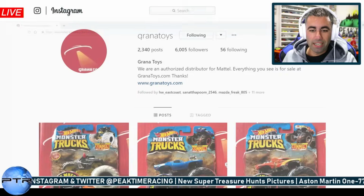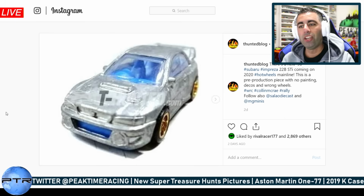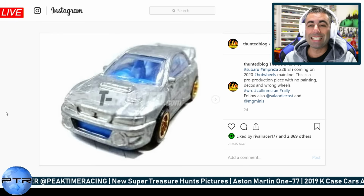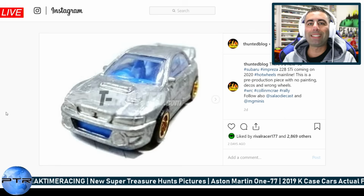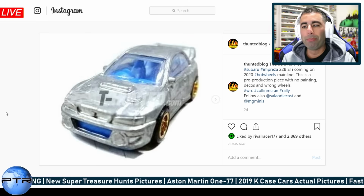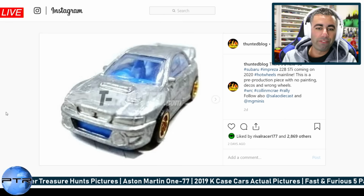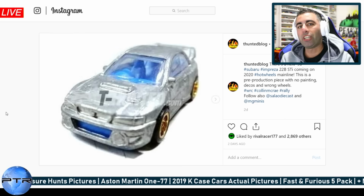All right, moving on to our next one here. I'm skipping ahead here. Here we go. We got a brand new mainline release, and this is actually supposedly a 2020 mainline release. The Subaru Impreza 22B STI. Mainline. This is obviously an unpainted, unfinished. It's just a prototype variation of it.